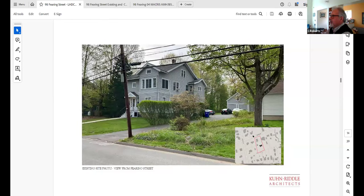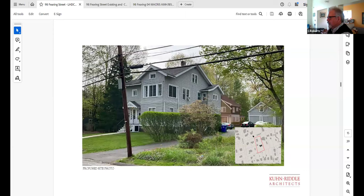This is a view of the house from the northeast, looking down the driveway to the garage and back. And then this next view here is a before and after. So this is showing what our building is going to look like, sort of peeking out and back.